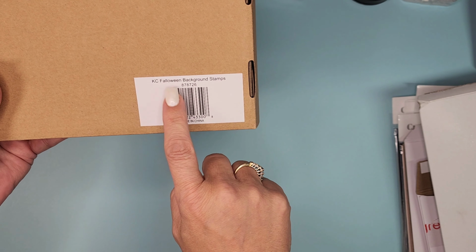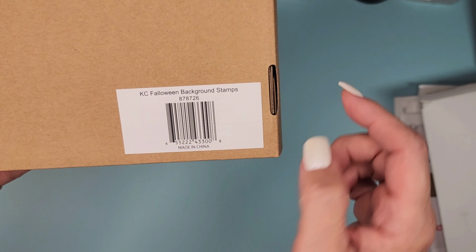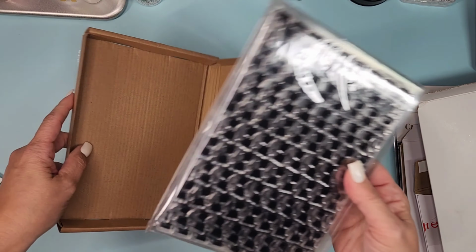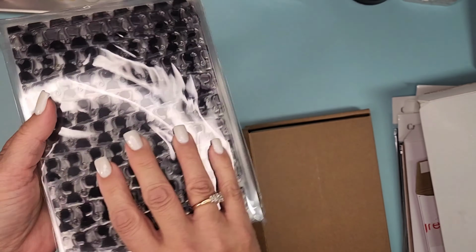First thing, the Kingston Crafts Halloween background stamps. These were $15. They're really big. They're so cute. Wait till you see them. They may still even be up there.